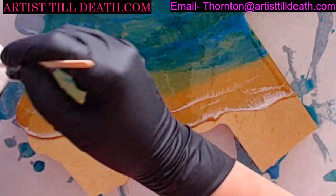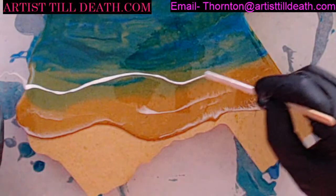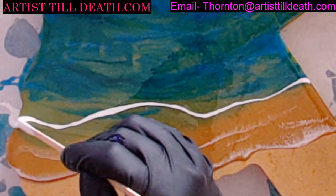Okay, so the next one I'm going to put down is the Color Passion because I want some larger cells out here. And then I'm going to put my Color Obsession just in front of it because I'm going to be pushing it over.